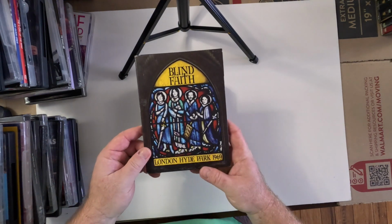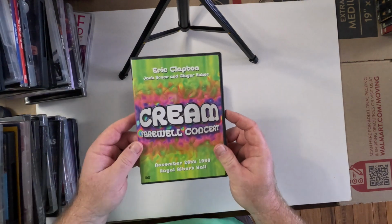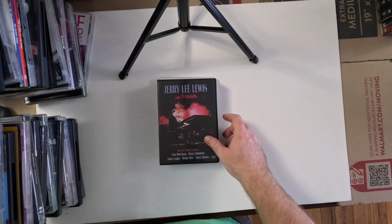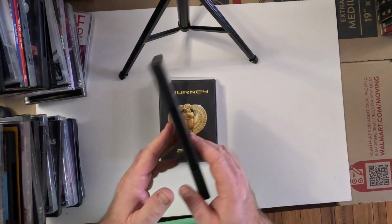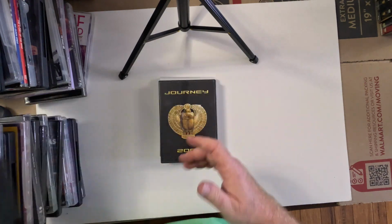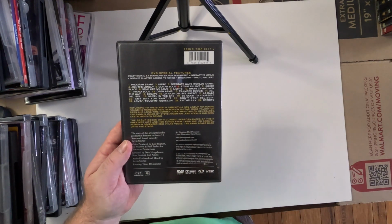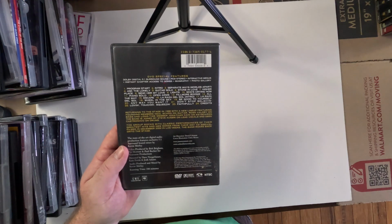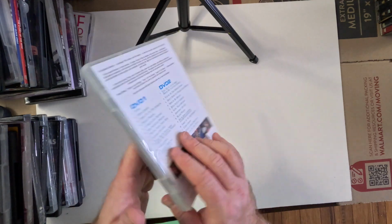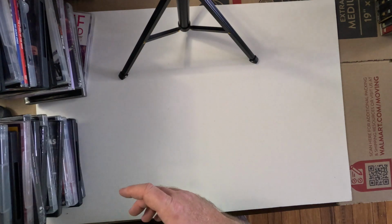Blind Faith, London Hyde Park, 1969. Cream, the Farewell Concert, Eric Clapton's on there, Royal Albert Hall. Jerry Lee Lewis and Friends. It's also got Van Morrison. It's pretty awesome. Have Journey, 2001. 23 tracks on that. That's awesome. And the Doobie Brothers On Stage, 2 DVDs, 26 songs.